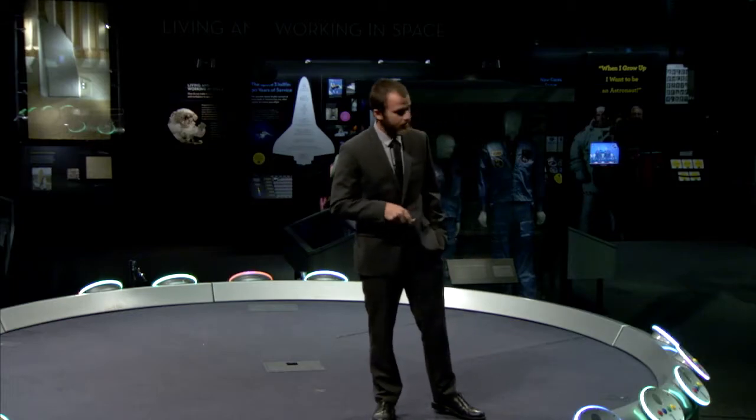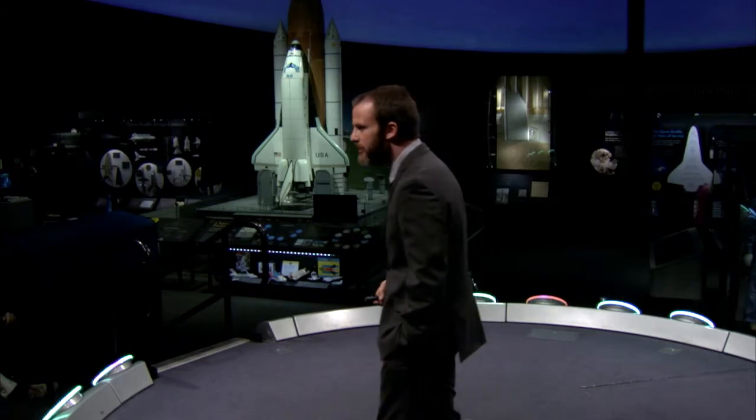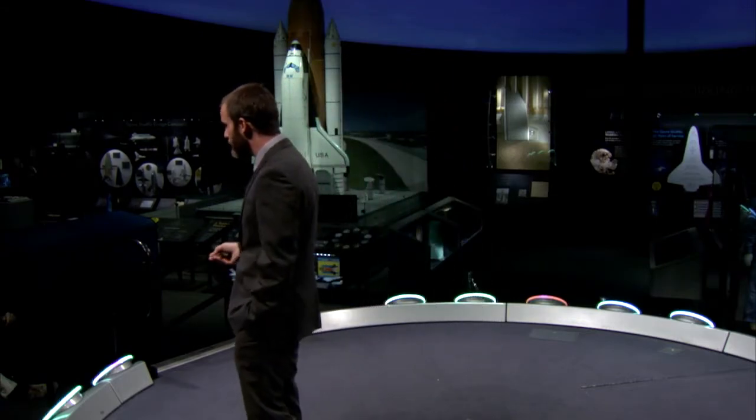On the landing side, we've improved some of our landing technologies. We've gone from the pulse thrusters that the Viking lander, like the one outside, used, to airbags that we've used for some of our smaller rovers, to more recently the Sky Crane system. But one of the areas that we haven't really made any significant advancements in are these supersonic parachutes. They're still the cornerstone of our supersonic decelerators that we use for our Mars missions.